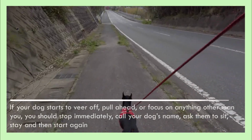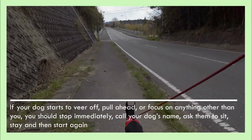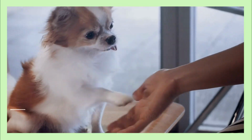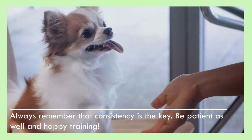If your dog starts to veer off, pull ahead, or focus on anything other than you, you should stop immediately, call your dog's name, ask them to sit, stay and then start again. Always remember that consistency is the key. Be patient as well, and happy training.